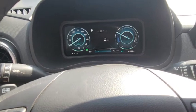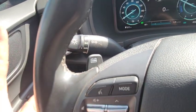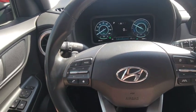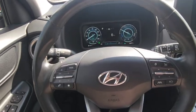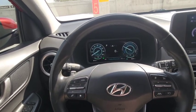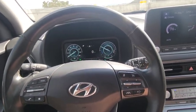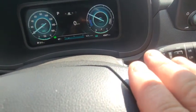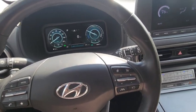Speaking of saving electrons, automatic headlights on this one, so you can set them and forget them. They'll kick on and kick off for you depending on the amount of ambient light, or if you're using your windshield wipers, so you are not breaking the law running wipers with no headlights. As you can see on the odometer there, 45,871, so we're coming in just under 46 on the clock for this one.